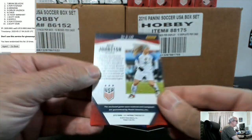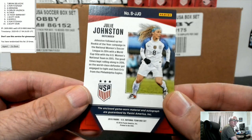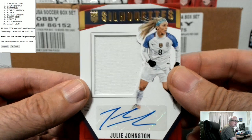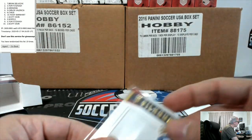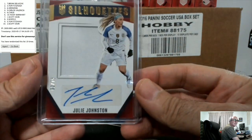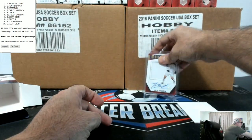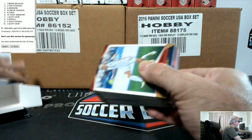Check this out, guys. How about right off the bat, Julie Johnston, 2016. So this is her second year, right? This isn't her rookie, because her rookie's in 15. Still, wow. Nice little silhouette auto for Julie Ertz. Right off the bat, first box. Yeah, she beat up on her nephew or something, didn't she? I've been told she's the shizzle. So silhouette auto numbered 62 of 75. All right, so this goes back in there.